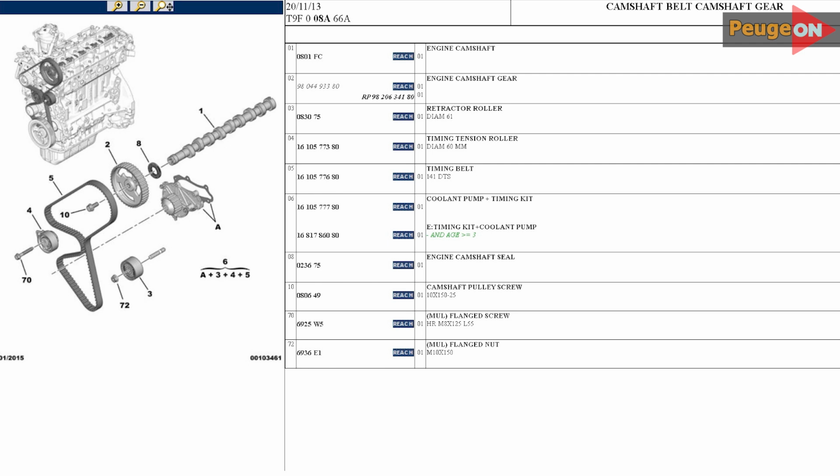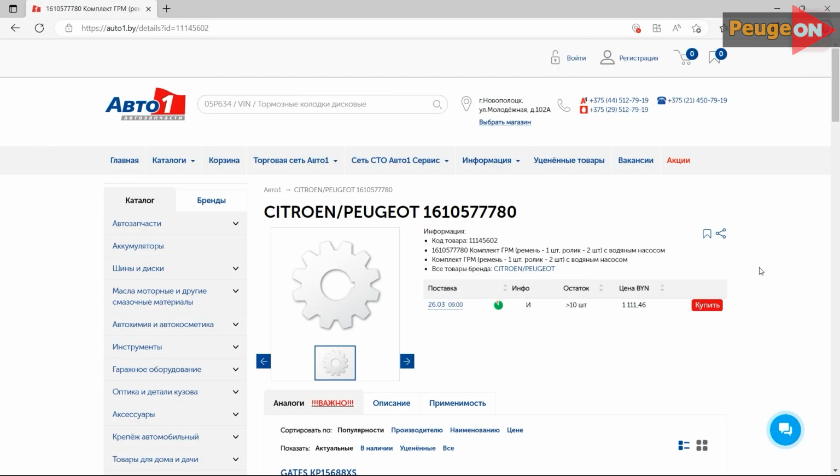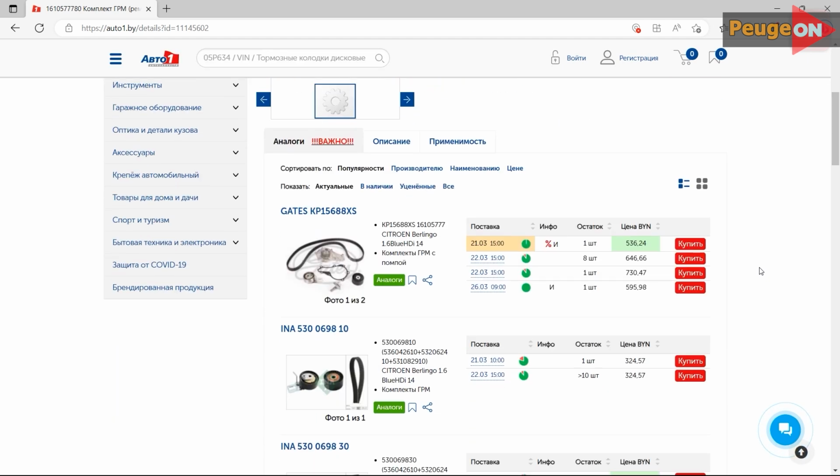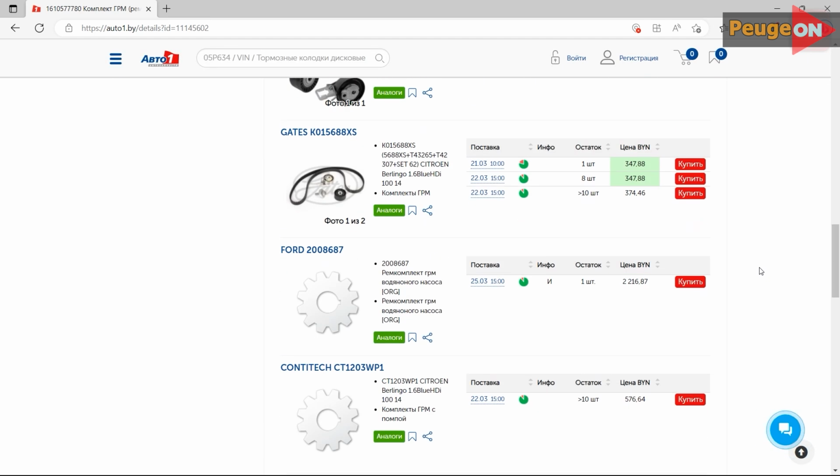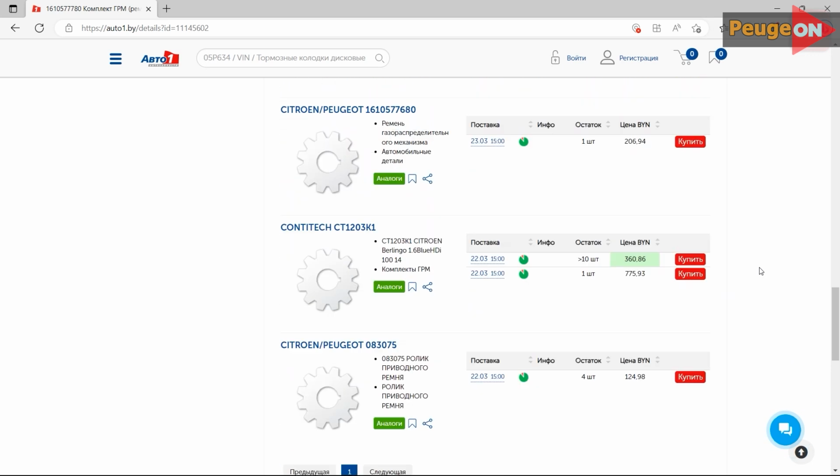The original timing gear with pump, the set for 1,111 Belarusian rubles, that's $390. Meanwhile, Gates costs 536 rubles, that's $188, Ina 474 rubles, $166, and Dayco 450, $157. And these, by the way, are good substitutes, if anything. The full set includes a belt, 2 pulleys, a pump, a gasket.